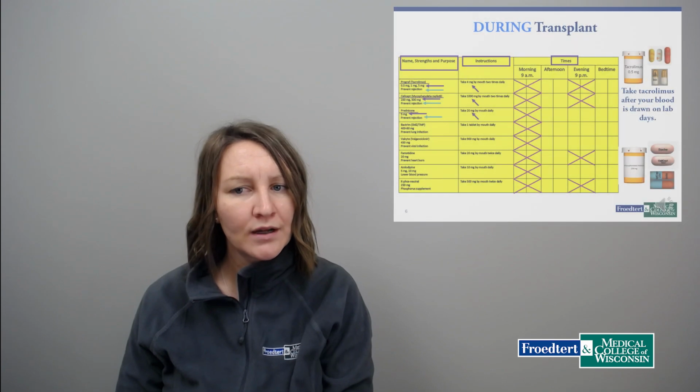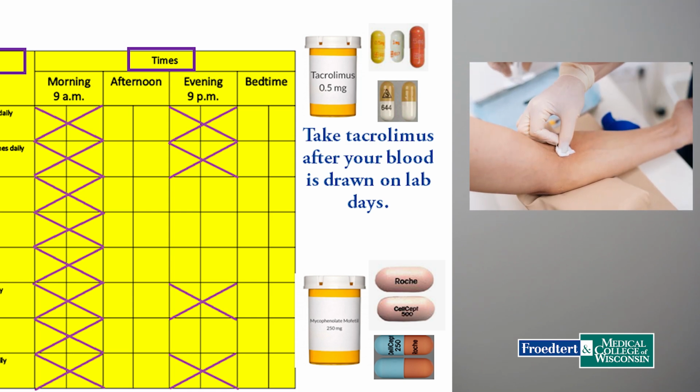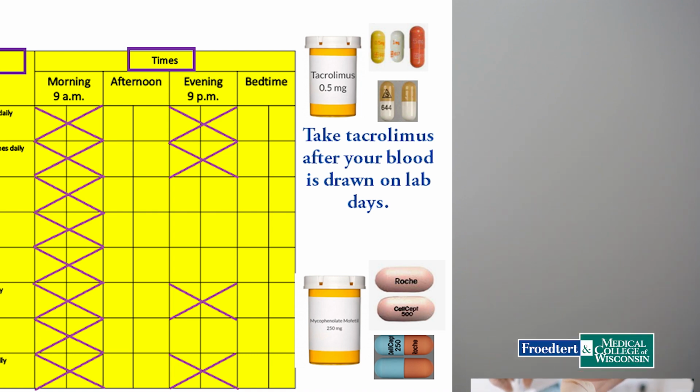There are a few more instructions that will be shared with you as well regarding the medicines, but this is a high-level overview. For completeness' sake, however, I will add that the tacrolimus requires blood monitoring to make sure you're on the correct dose. It is important that on the mornings you get your blood drawn, you take the medicines, particularly the tacrolimus, after the blood is drawn.